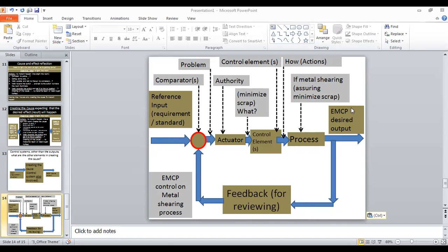So I just put here manufacturing, a little process: metal shearing. Shearing means some big sheet metals, so you have to cut using wider blades. We call it a shear. Okay, shearing machines. So it is not cutting but shearing. So this is one of the examples.